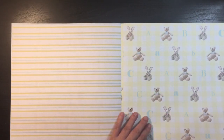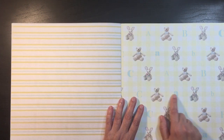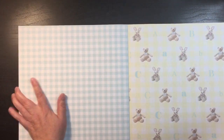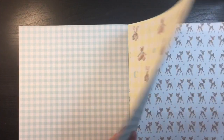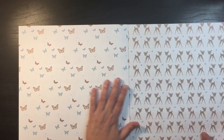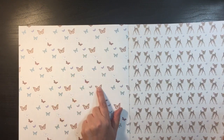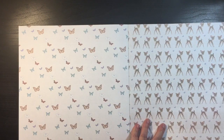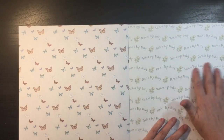So then here we have your yellow check or gingham with the ABCs and your bunnies and your teddy bears. And on the other side is this beautiful blue check gingham. So you get 3 of these. Then we move on to the little deers. And you have the deer on one side, and on the back side is the butterflies and that brown and the blues on an off-white background. So pretty.